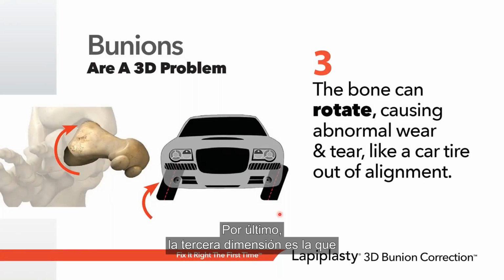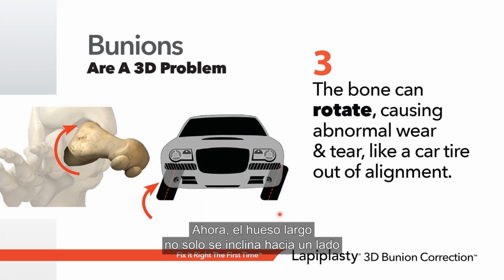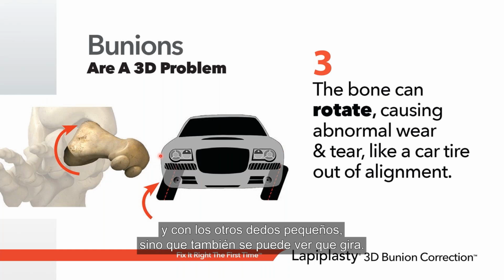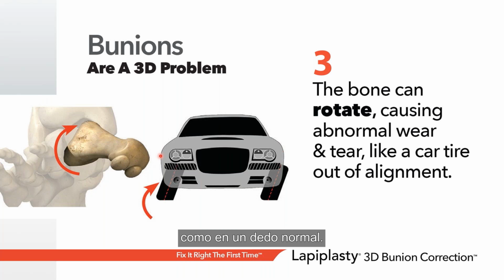Finally, the third dimension is the one that was previously most overlooked. Not only does the long bone lean sideways and elevate up, but it can also rotate. This is not always easy to see, but some of you who have bunions can look down at your foot and notice that not only does the bunion stick out on the side of the foot and the big toe crowd the second toe and the other small toes, but you can make out some rotation. It's usually most noticeable when you look at the toenail on the big toe, and you can tell that it's rotated to the side and not actually pointing or facing straight up like on a normal toe.